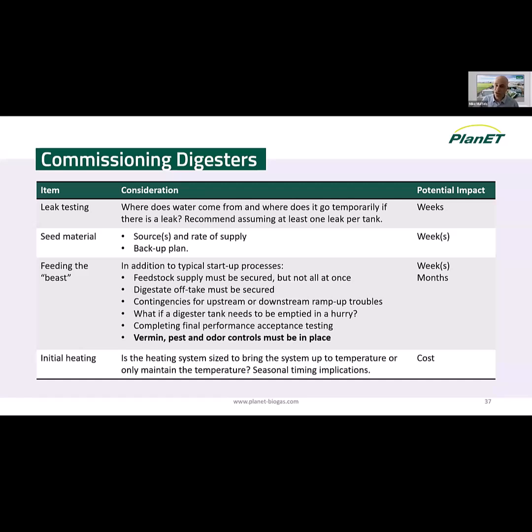Where is the digestate going to go? What if you have to empty a tank unexpectedly, because of leak testing or another issue, and the tank needs to be drained quickly? Do you have another tank on site that you can move material to?